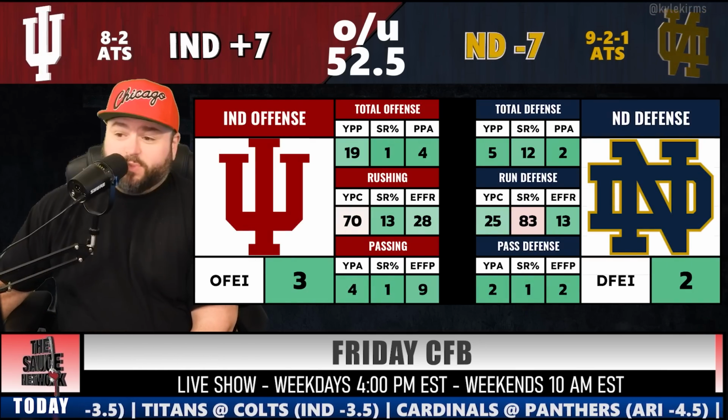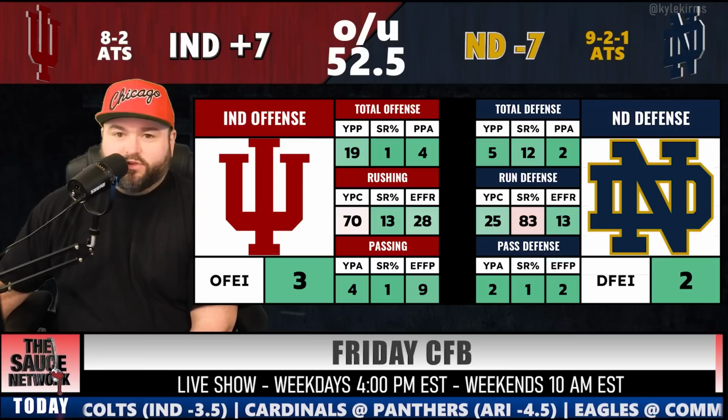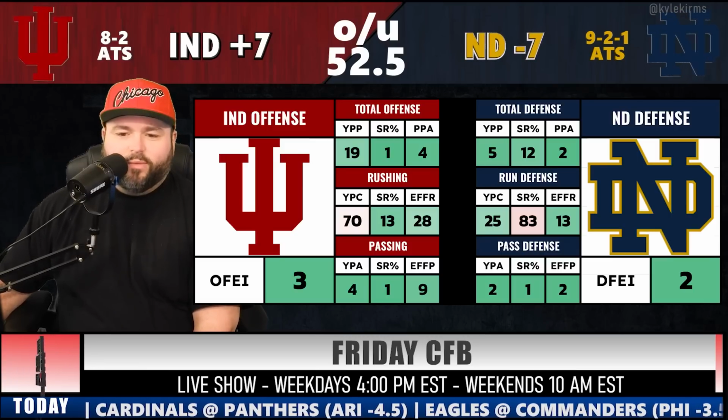But anyway, let's match these two teams up on the field. We'll start with the Indiana offense. They're 37th in rushing frequency on the season. Now, a lot of this year was spent with a huge lead. So we know this offense likes to throw the ball, even though they are 37th in rushing frequency. When you spend the first half of the season beating every team by 30 points, yeah, you're going to run the ball a lot.